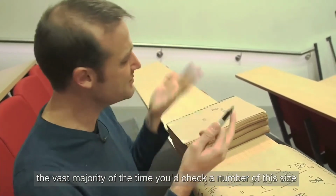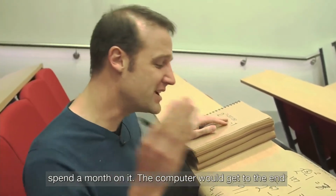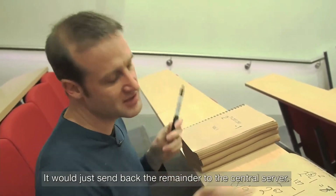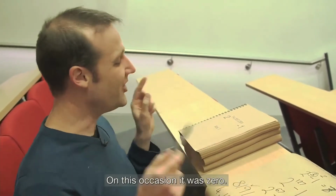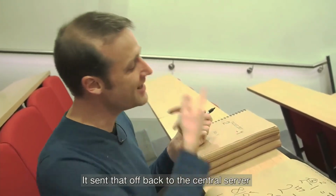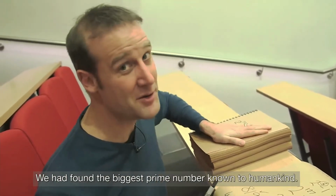and normally there's a remainder. The vast majority of the times you'll check a number of this size, spend a month on it, the computer will get to the end and go, oh, there's a remainder. Well, it's a computer, it's got no emotions. It would just send back the remainder to the central server. On this occasion, it was 0. The computer had no idea what it had done. It sent that off back to the central server, and that was it. We had found the biggest prime number known to humankind.